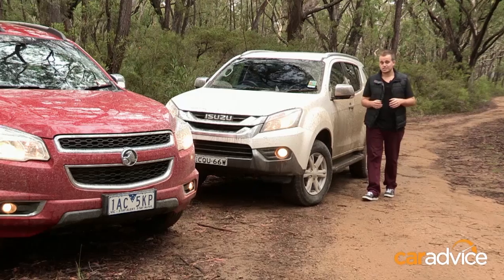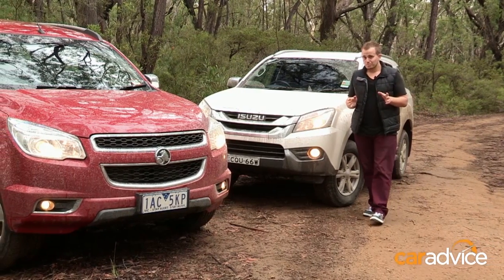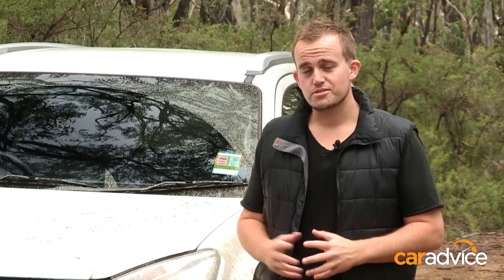Both of these SUVs can handle the rough stuff and can seat 7 in comfort, and neither of them are very good around town. However, if we had to choose one, it would be the Isuzu MU-X. It has a smoother ride, quieter engine, and more refined interior.